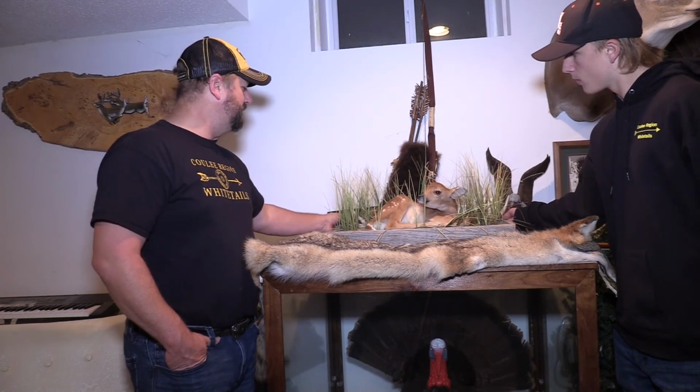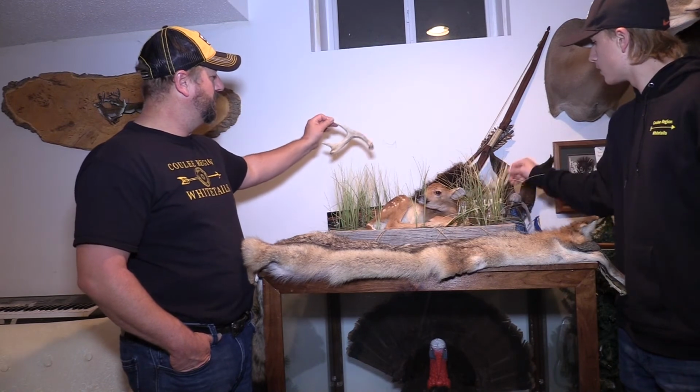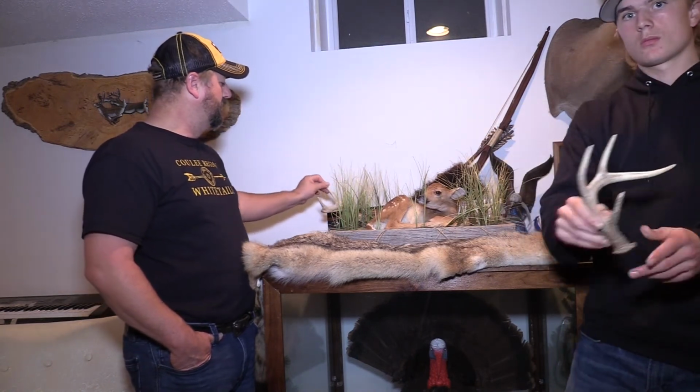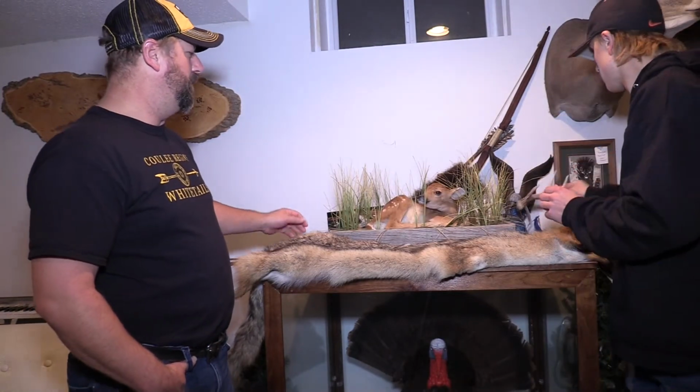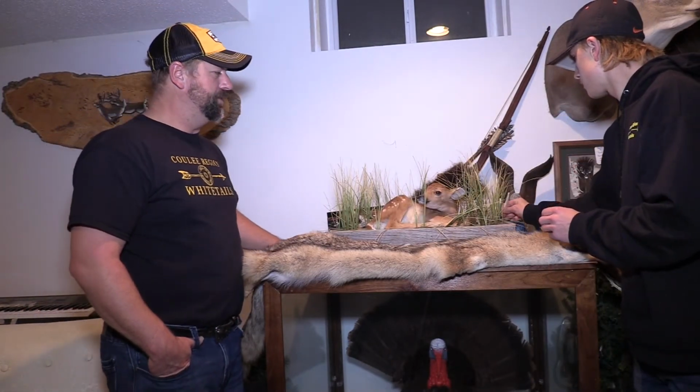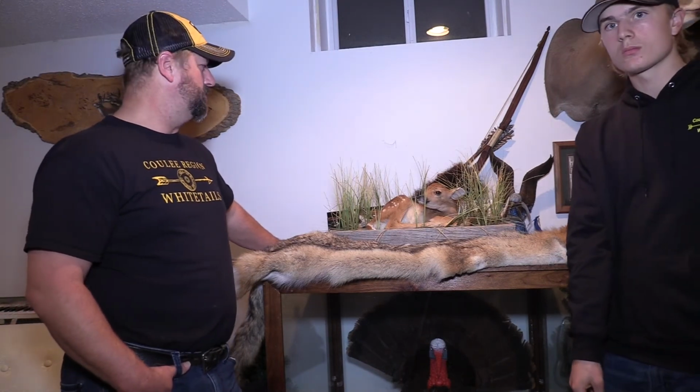And then over the years, Isaac and I have found a couple really small sheds, so we ended up putting these little dinky sheds in here too, because we had no idea if it was going to be a buck or a doe fawn. But like I said, just for fun, we put those horns in there.